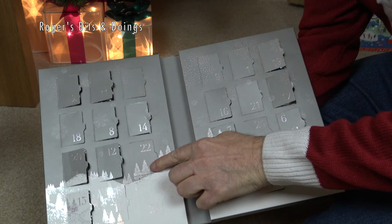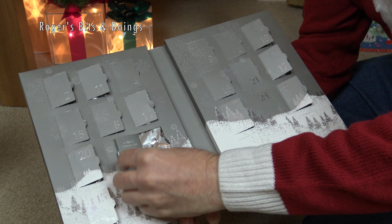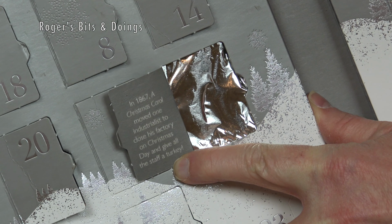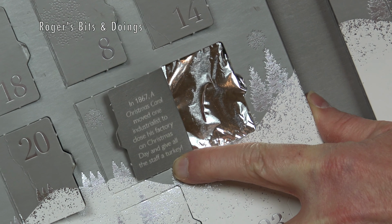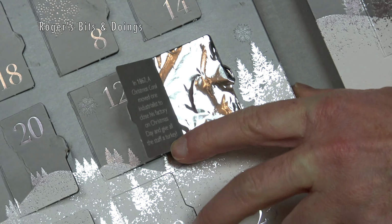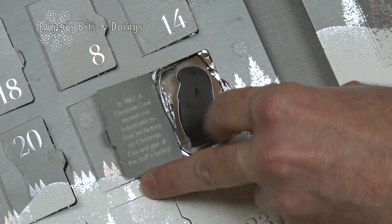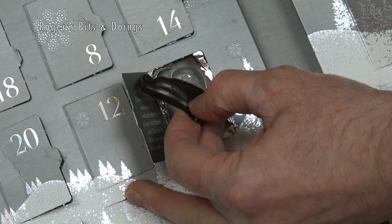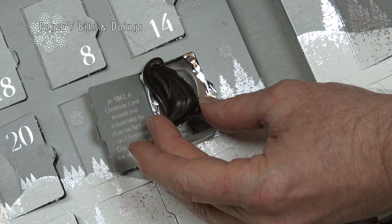There it is, door number 22. Ooh, there's a lot to read here. In 1867, A Christmas Carol moved one industrialist to close his factory on Christmas Day and give all the staff a turkey. Well, because of course, people didn't always get Christmas Day off, did they? But most people, not everyone, some people still have to work Christmas Day, don't they? We've got another penguin. And again, at the time of filming this, I haven't had my lunch yet, so I will save that for later.